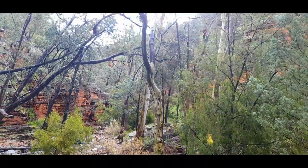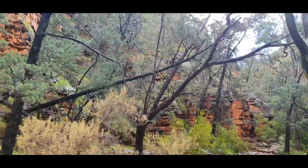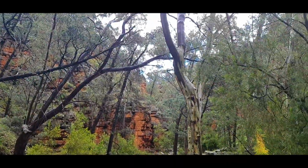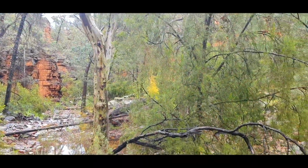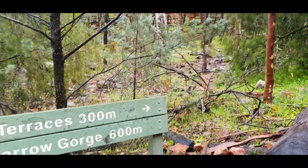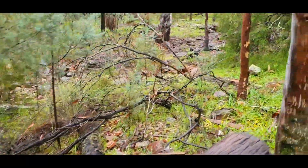There we go, down the bottom of the very steep climb back to the car. There is a lot of water in the creek because there has been a lot of rain over the last 24 hours. So we're going to the terraces. We're coming back through Narrow Gorge.